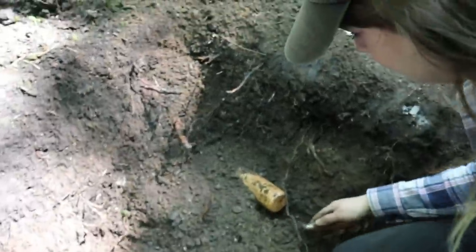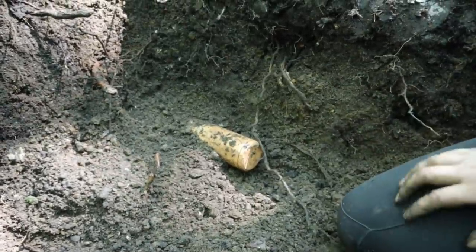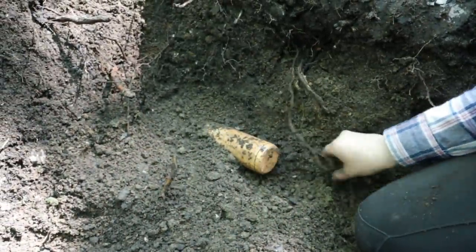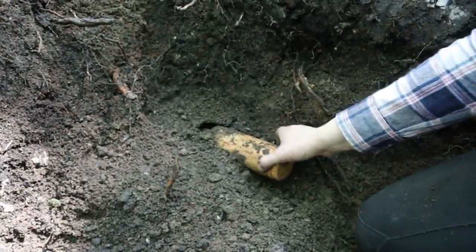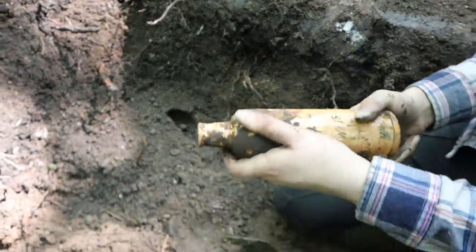Okay, so we've come across a stoneware bottle here. Do you think it's whole, like the one you found before? It's like the mineral water. I think they're German, but let's see. Is it whole? It feels like it is. Yes! Oh my goodness, it is!